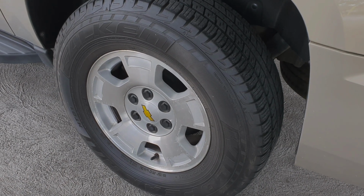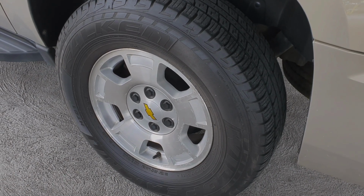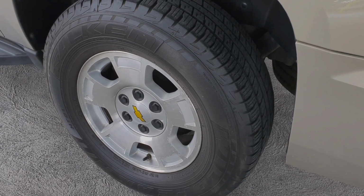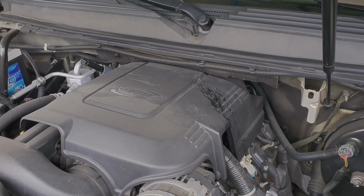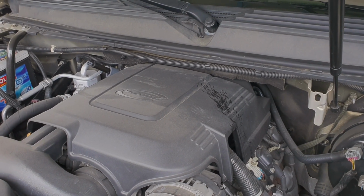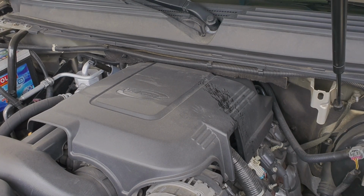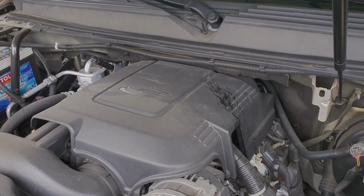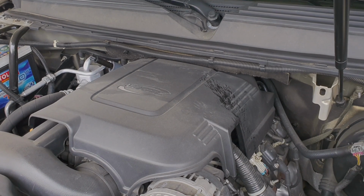The wheels are 17-inch alloy with the Chevy logo at the center, with about 90% tires on them. Under the hood, we're looking at the V8 Vortec naturally aspirated engine producing 320 horsepower and 335 pound-feet of torque, mated to a 6-speed shiftable automatic transmission.